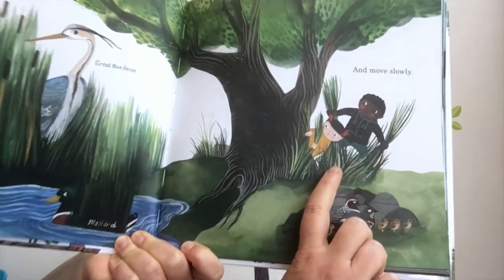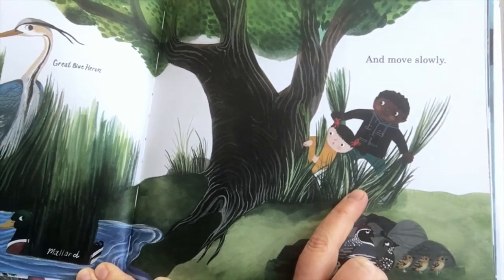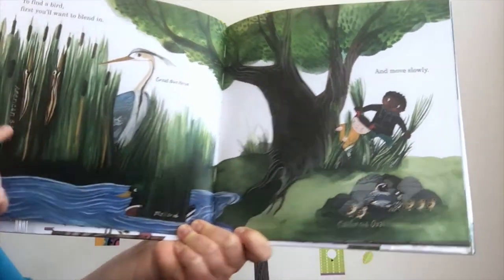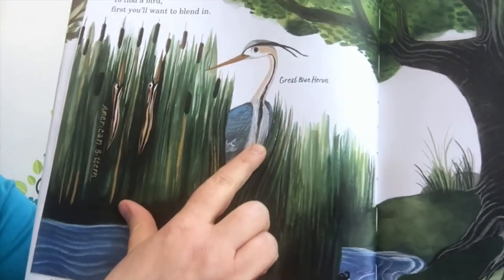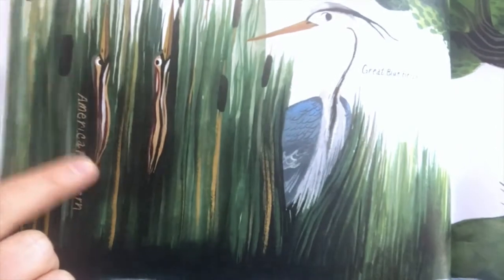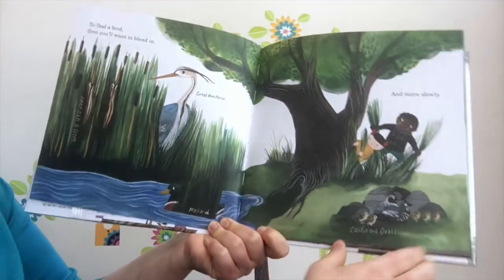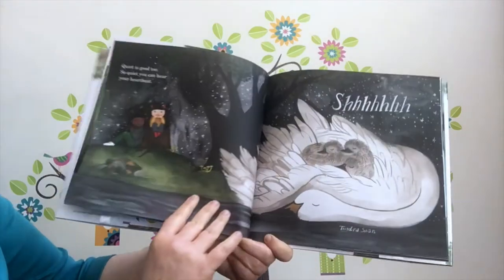Take a look. See how they're in the grasses there? And they're moving very slowly. Because look, there's a great blue heron right here and American bitterns. They're hiding, look, in the grasses. So sometimes you have to go where they are and blend in and move slowly.